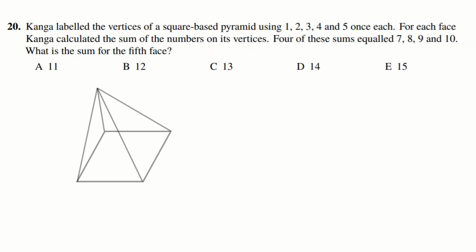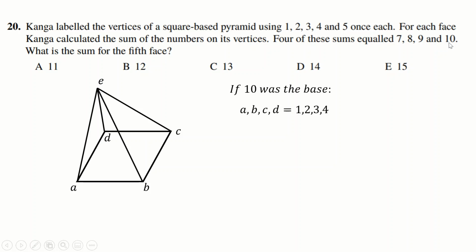Question number 20. So we've got a square-based pyramid, and I'll just put A, B, C, D as the numbers that represent 1, 2, 3, 4, 5. Now the first thing I look at is, okay, well, if the base was the face that added up to make 10 here, because the faces are adding up to make these numbers, but there are only 4, not 5 given. If the base was the one that made 10, then the base would have to be 1, 2, 3, 4. The base can't add up to make 9, 8, or 7 because your numbers aren't small enough.